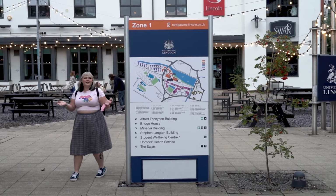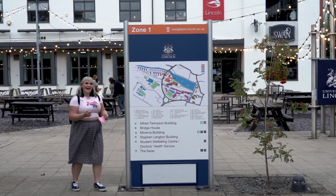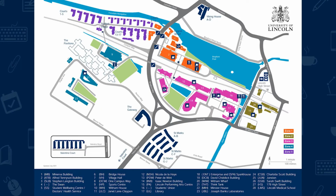There are maps across campus to show you where all the university buildings are. You can also find a digital copy at lincoln.ac.uk/campusmap. If you ever find yourself a bit lost, just don't be afraid to ask anyone. Everyone's super helpful and super friendly. They wouldn't mind just showing you where to go.